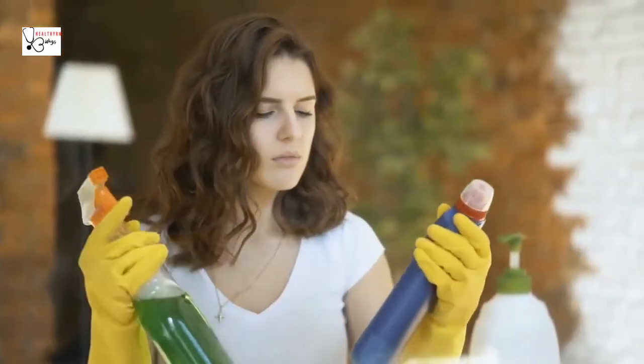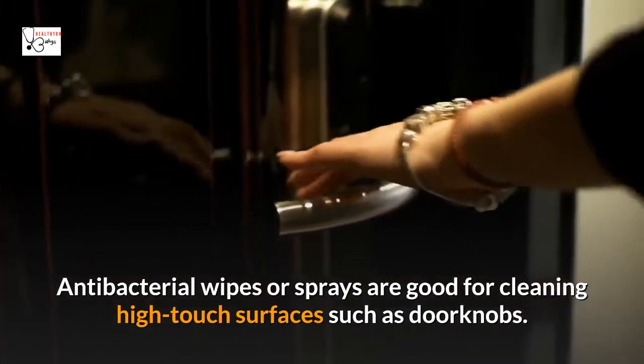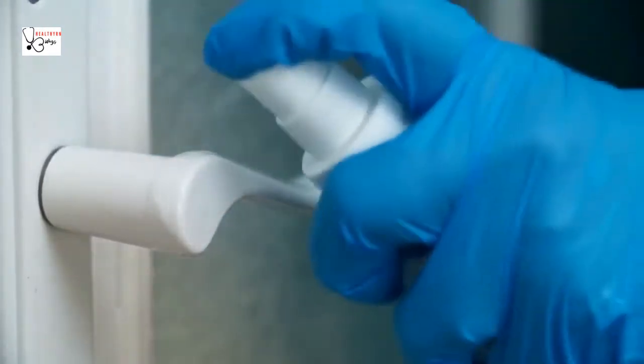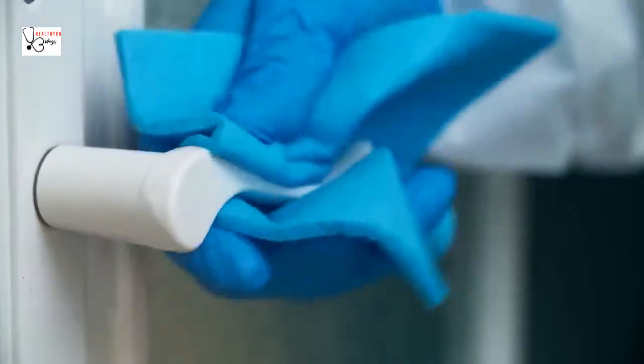What are the best products to use for wiping your doorknobs? Antibacterial wipes or sprays are good for cleaning high-touch surfaces such as doorknobs. Read the label to know how long the product needs to dwell or remain on the doorknob before you wipe it off. Alcohol solutions used to clean doorknobs should have at least 70% alcohol.